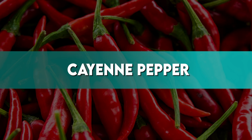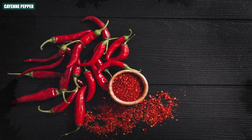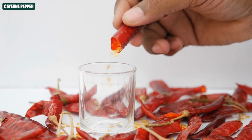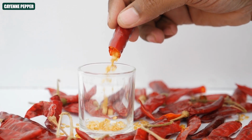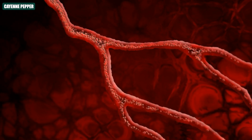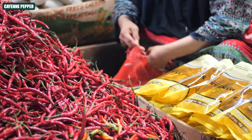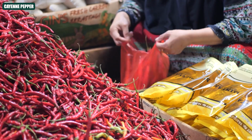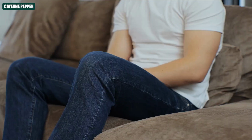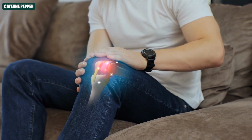Cayenne pepper. Here's another easy yet natural way to relieve pain. It is a powerful natural herb with blood-thinning effects and pain-relieving properties. Its main ingredient, capsaicin, is the key element in doing these jobs by improving circulation and blood flow throughout the body. This improved circulation can strengthen blood vessel walls, making them stronger than ever. This is exactly why cayenne pepper is ideal for people looking to improve their cardiovascular health and tackle issues related to poor circulation.